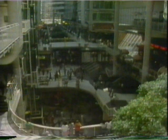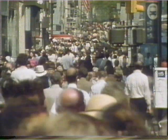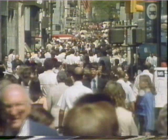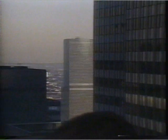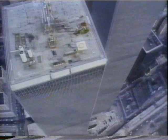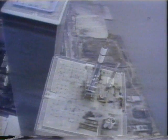Stores are filled with shoppers and tourists. Children are enjoying their summer vacations. The streets are crowded. And office towers filled with workers. A 1 megaton warhead detonated above such a major population center would vaporize everything in a flash of light.